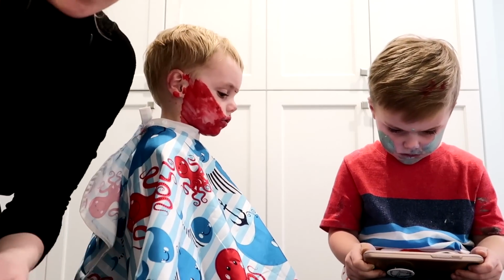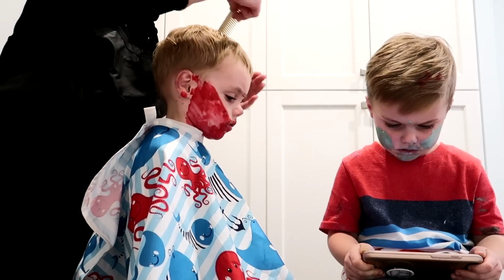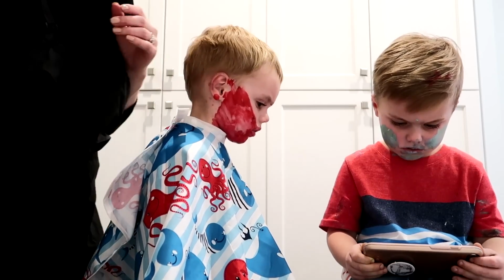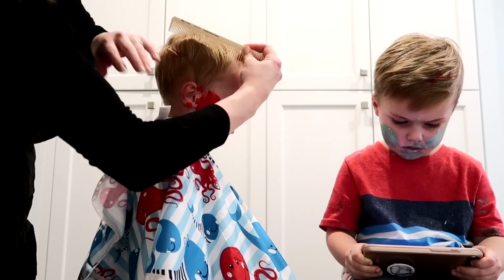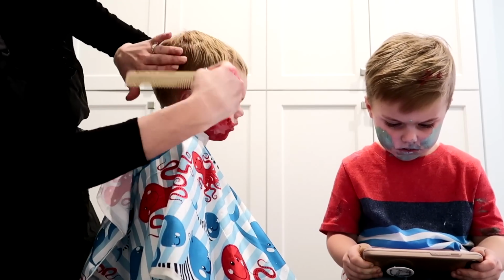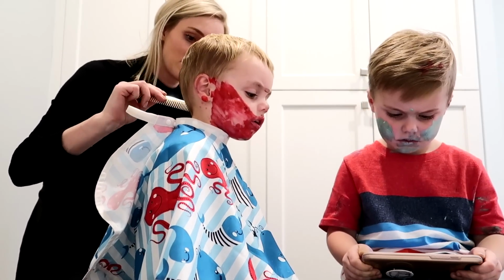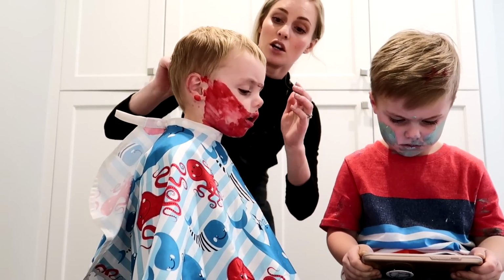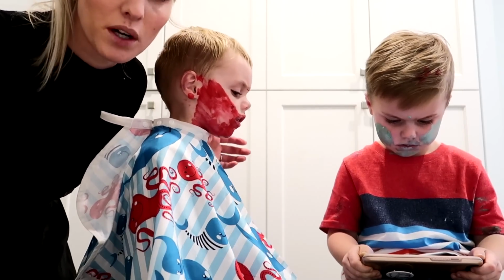So with Calvin, I get a cup of hot water, I get a comb, and I just sit here and comb his hair how I want it to lay. So the front, I lay it down. I'm trying to be soft because he has a scratch on his head. And I just lay Calvin's hair all the way down with a wet comb. And Calvin is definitely not as patient with his hair, so I kind of have to work really fast. With kids, you really only have a few minutes to cut their hair, so you have to work really fast.